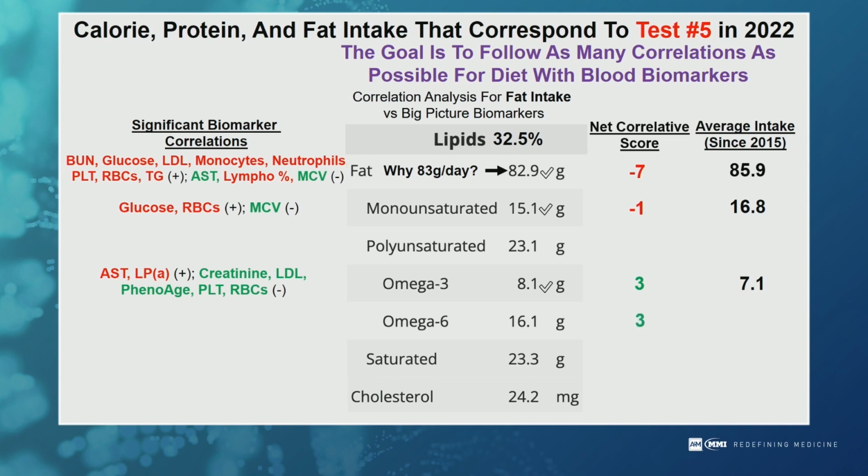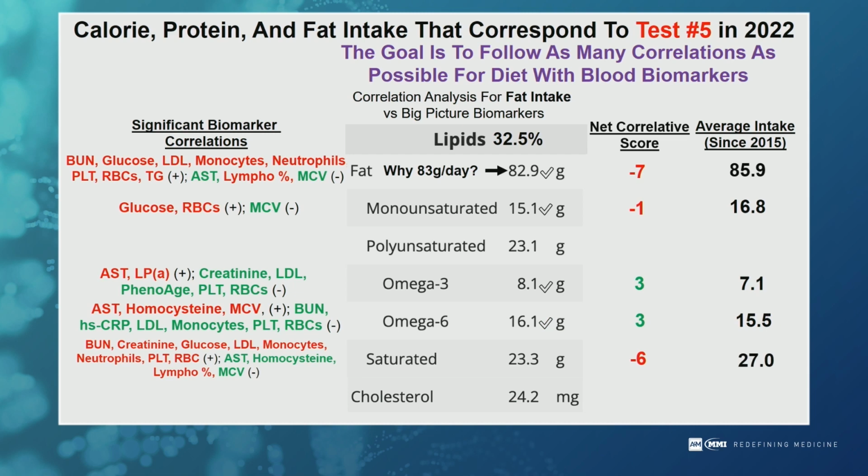Omega-6 also net score of +3, and again, this isn't based on seed oil-based food sources. This is whole food based. So score of +3 suggests that I should be above my average intake. 16 is greater than 15.5, following the correlation. Saturated fat has a score of -6 in my data. So 23 is less than 27. I'm following that correlation too.